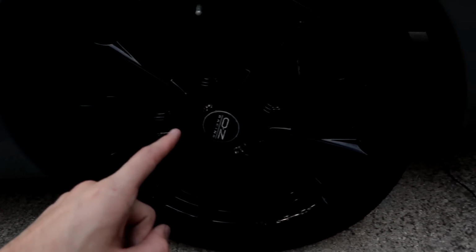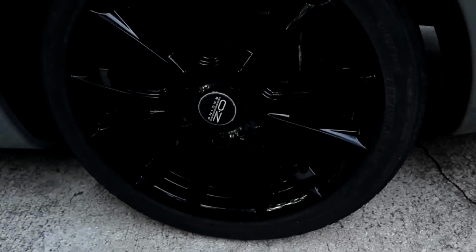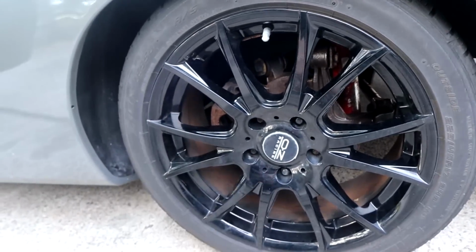I'm going to need to get some lug nuts for it because I don't know if the lugs are on here, but that's okay because the car isn't actually running. It's just sitting here. So there's going to be so much to do. I know I'm leaving out so many things.